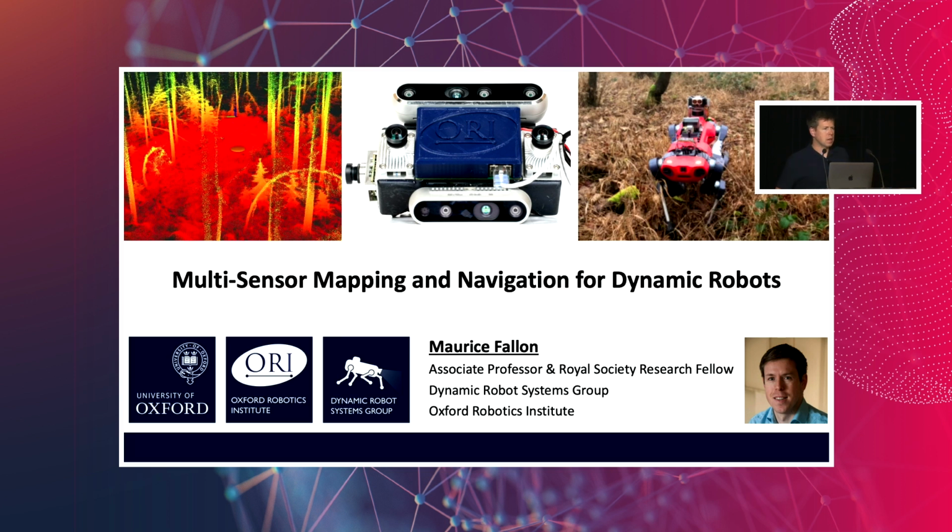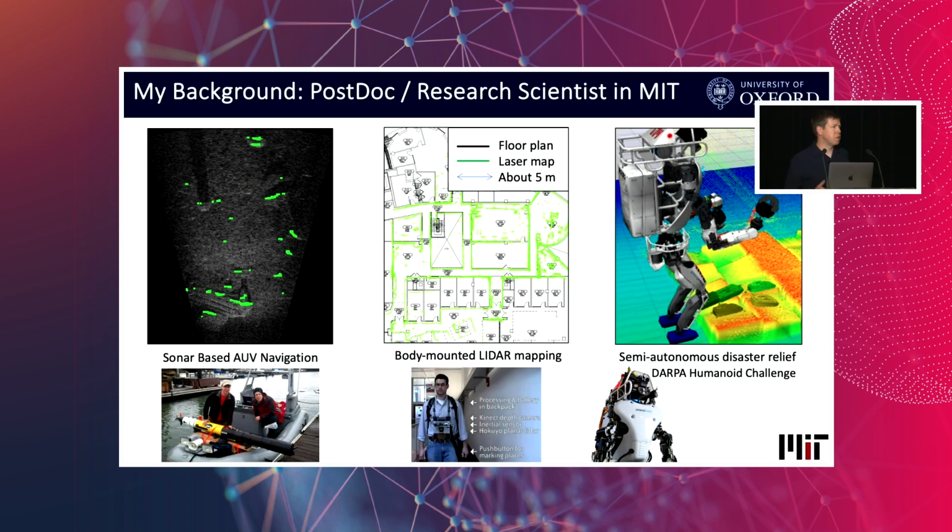My name is Maurice Fallon, and I lead a research group that develops navigation and mapping algorithms for mobile robots, specifically dynamic robots that are moving reasonably quickly or aggressively in complex environments. So a lot of field robotics.